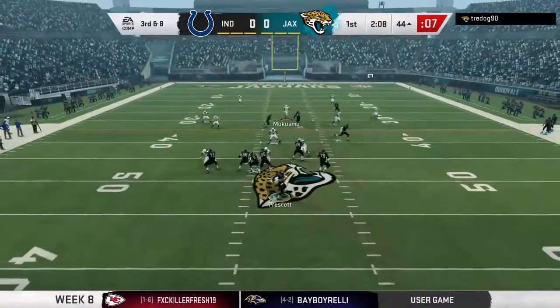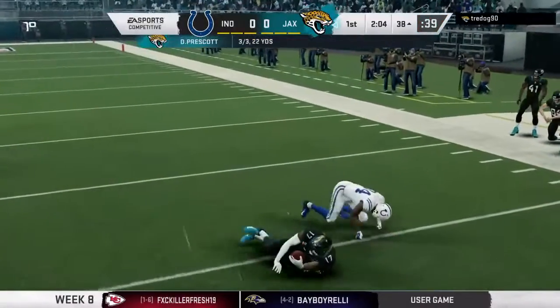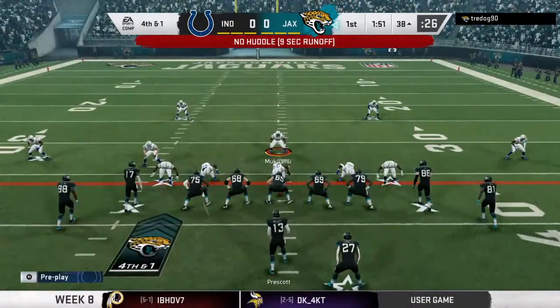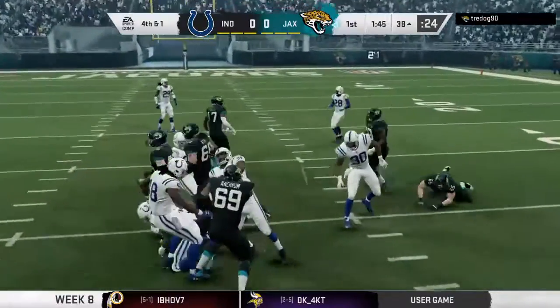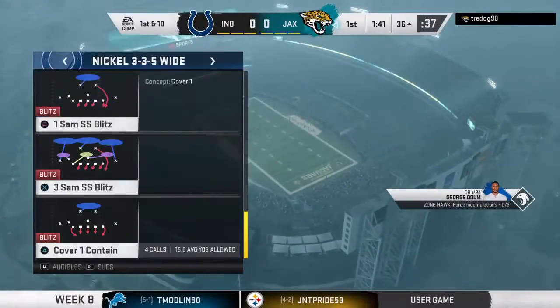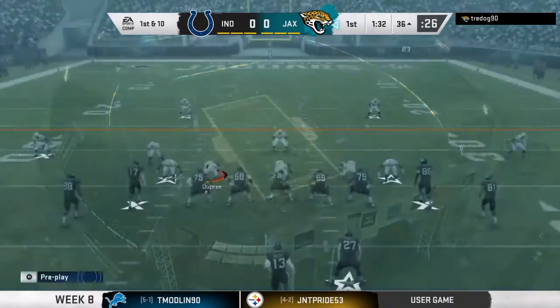Off the play fake, Prescott. And this one into the hands of DJ Chark. And he'll get this only to about the 38 as they stop him a few yards shy of the line to gain. They'll go with a big back, Fournette. And he's able to get the first before he's taken down at the 36. They only got a couple, but a couple's all that they needed as they convert on fourth.